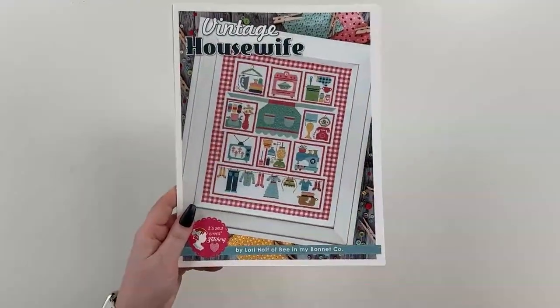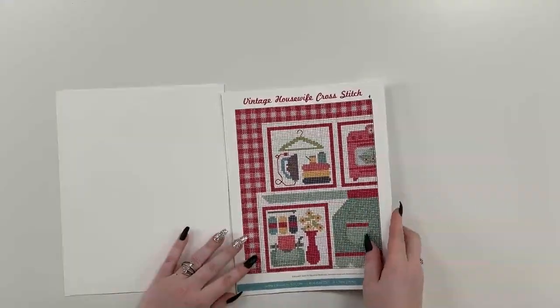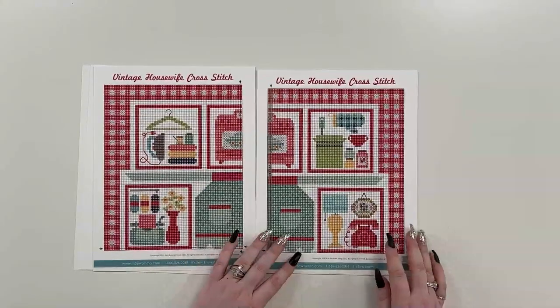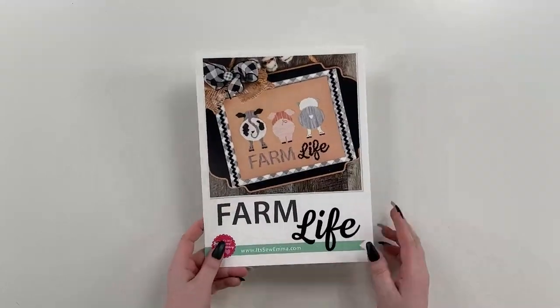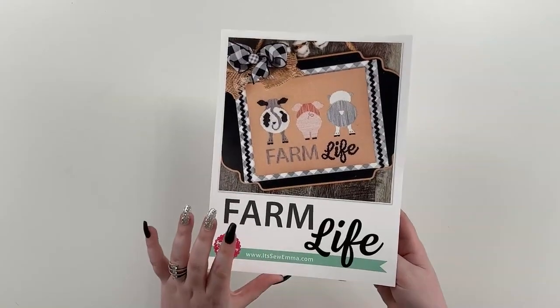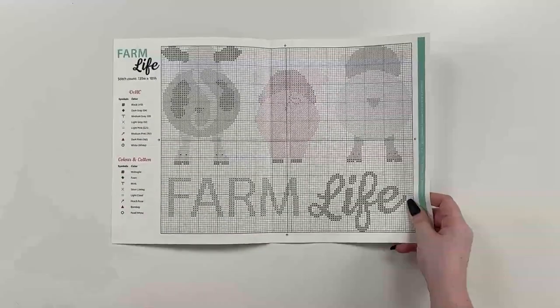The rest of these I have are all cross stitch as well. We have Vintage Housewife. So this one is nice and large, as you see. They're nice and big, easy to see. So that's Vintage Housewife. We're still on items from It's So Emma. Then I love this one. This is Farm Life. You got your little butts of your pig and your sheep and your cow. Super fun. Again, your suggested DMC colors.